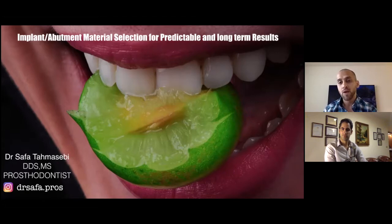However, like you mentioned yourself, if prosthetically we do not finish the job correctly, almost everything that we have done and worked hard for can really go to waste. And really the person that sees the biggest disadvantage of having bad prosthetic work done on dental implants is the patient.